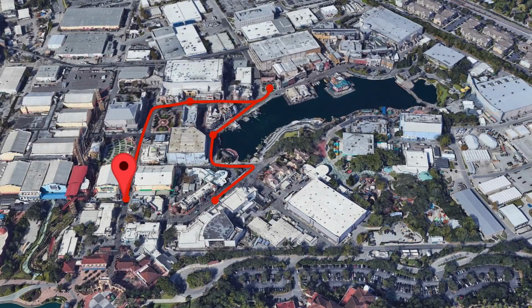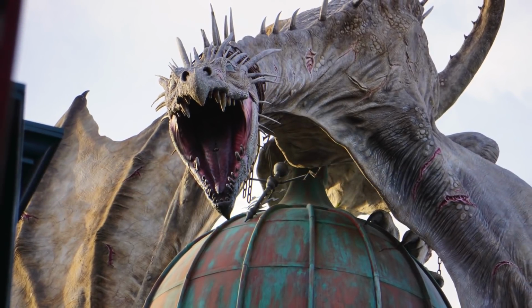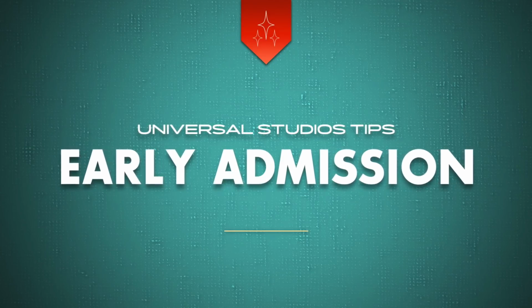From here, you can then finish the day by touring through Kid Zone, Springfield, and World Expo, before ending your day in Diagon Alley. I think this is the natural progression that most guests would follow. But before I talk about my proposed second option, let me quickly touch on tip number 2, early admission.